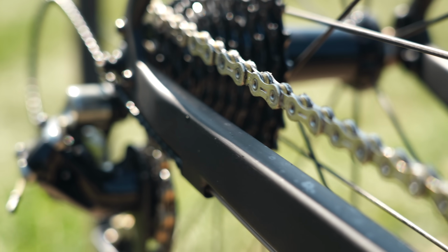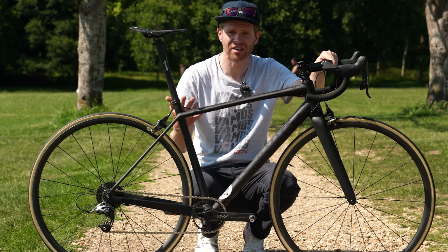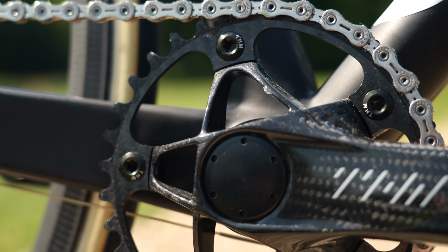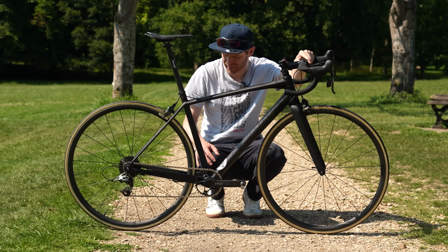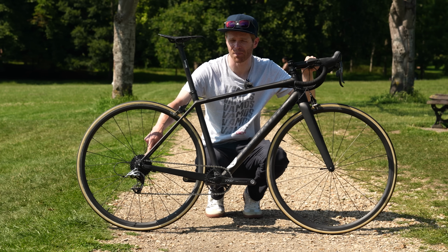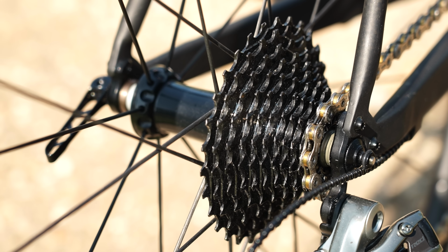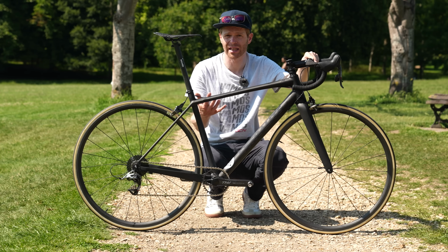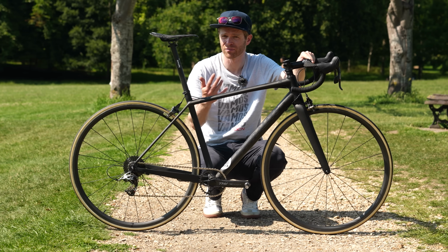The chain is from YBN, and that is titanium, of course it is. It's pretty cool. You can see it's got hollowed out plates, and the pins are completely hollow as well. So it's very light, about 200 grams. The cassette is from Recon, and that's just 160 grams, which makes it even lighter than the SRAM Red cassette that's 11-speed, which was famously very light.